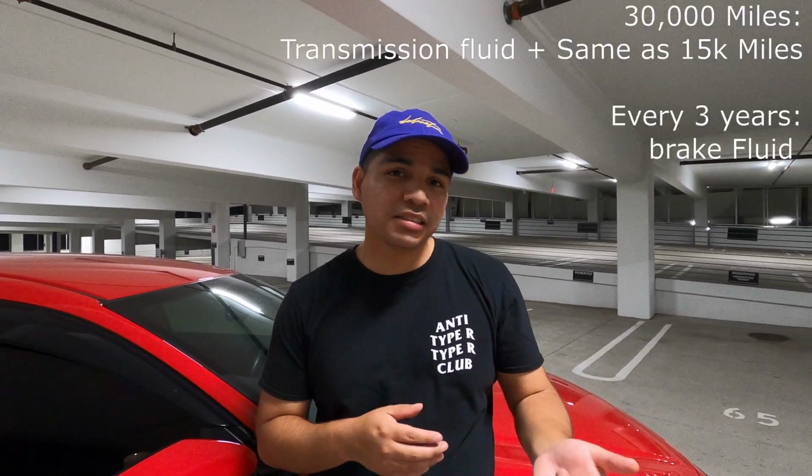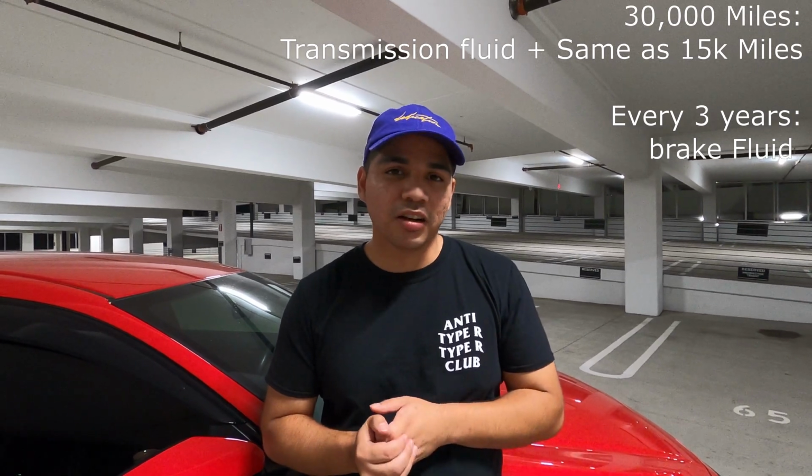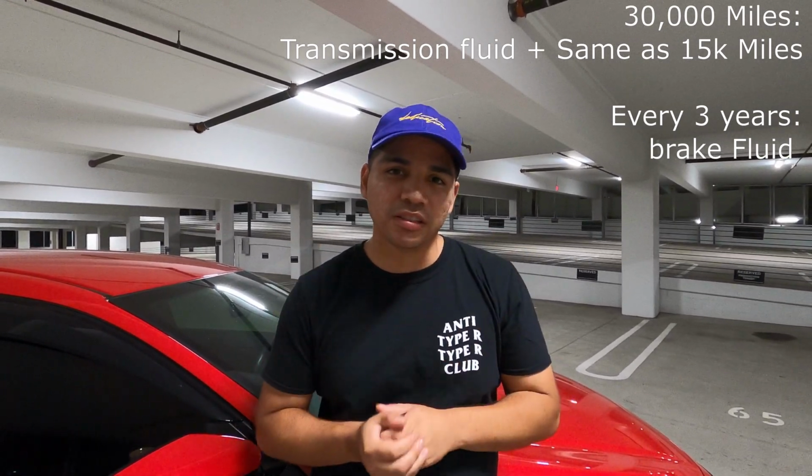Now that you have an idea of what you should be doing for your Type R, or if you're planning to buy a Type R, it's very low maintenance. Honestly, it's just another Honda. Don't get scared because it's a Type R. The only difference between the Type R and any of the other Civics is probably just your brake setup and your transmission fluid. Everything else is like any other Honda. So don't be scared if you're trying to own one. It's not a lot of maintenance, at least right now, because it's still new technology, so we don't know.